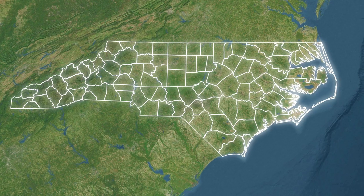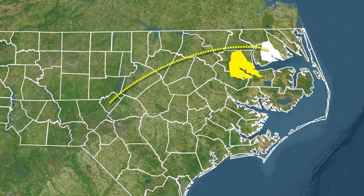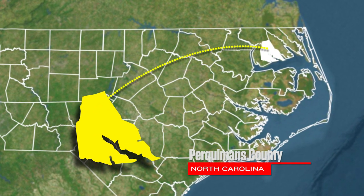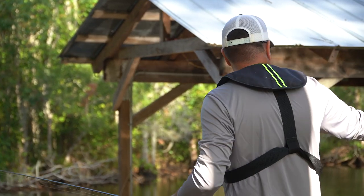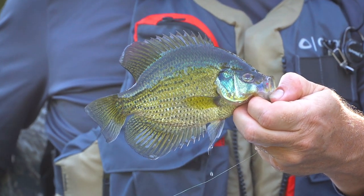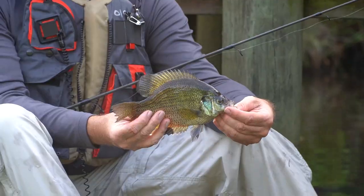This week, the All Out crew heads from home base all the way to what's known as the Finger Counties of northeastern North Carolina, and Perquimans County in particular, to meet up with Coastal Fisheries Research Coordinator Kevin Dockendorf to target the flier. The flier is somewhat unknown to many anglers, but these little fish are hard fighters for their size and are hard to beat as table fare.